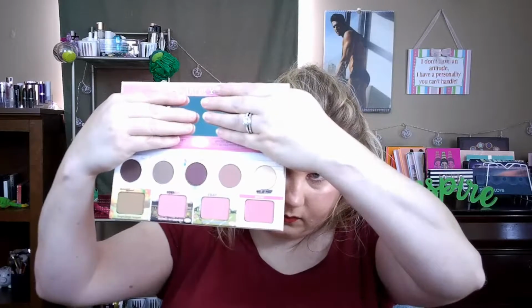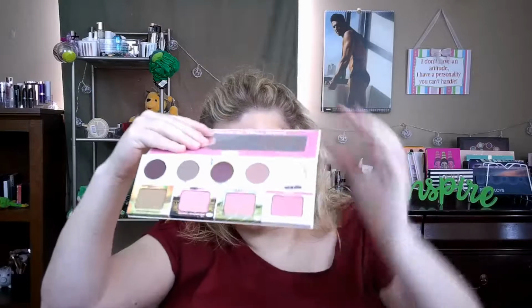Got a palette from the Balm, In the Balm of Your Hand, Greatest Hits Volume 2. So that's what it looks like on the front. This is what it looks like opened up. We've got Meet Matrimony. There's Mary Luminizer in here, and then a bunch of the blushes and Bahama Mama. It's a pretty nice palette, and it's worth $32, I think, is what that says.